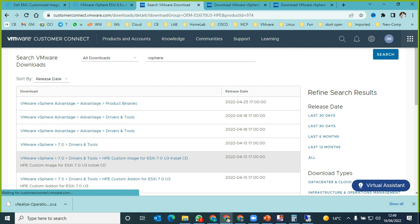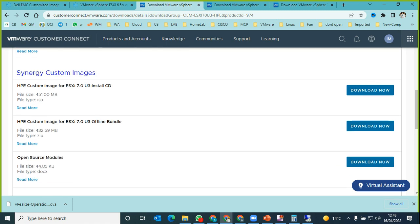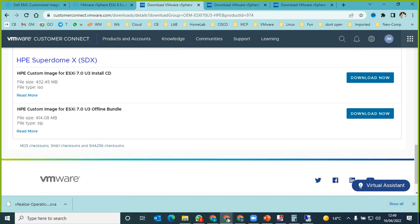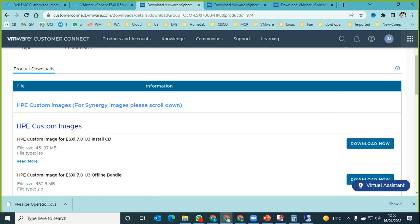So HP is HP, right? From HP you get it. This is the HP customized image. So this is to answer your question. This is the due diligence you need to do to get the correct ESX host image. These are all for HP, but you can find similar ones for Dell custom image or Cisco, or IBM if you want to use IBM. This is the custom image for HP, the ESX version. Does it answer the question, Sean?